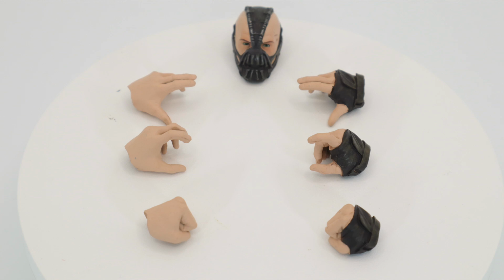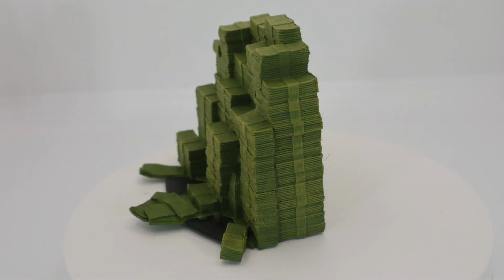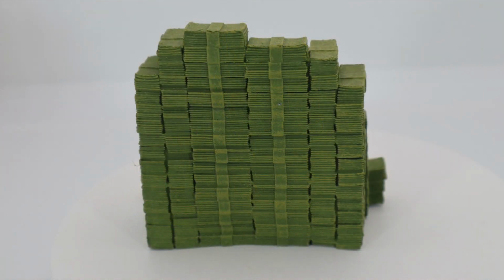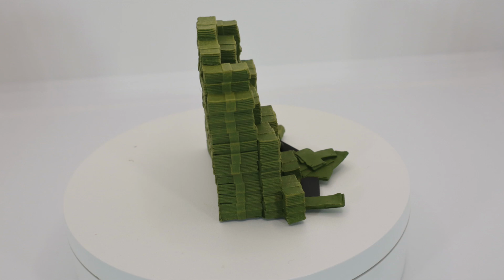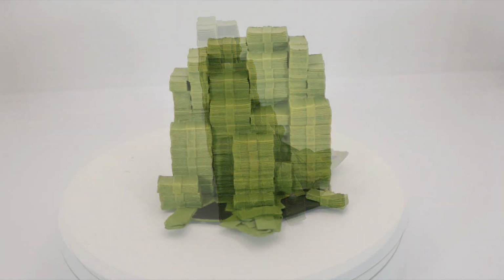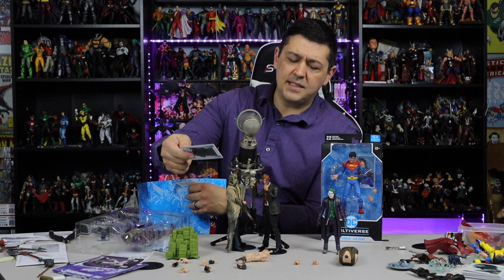You also get with this Joker, which I think is pretty cool, a standee, which is the money standee. It could be a bigger pile of money, yes. It could be on fire, yes. But that it's actually there, kudos. Now, do I wish there was a knife or some other accessory for Joker himself? I will say this has felt a little light on accessories. Scarecrow got 0.